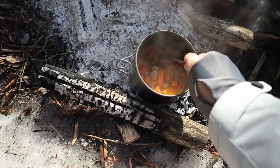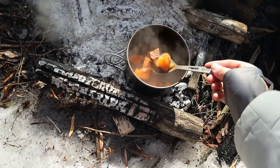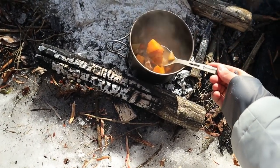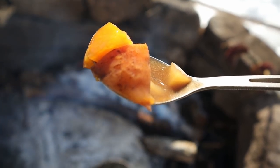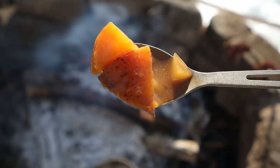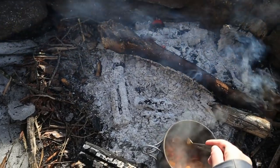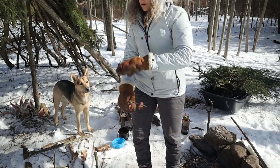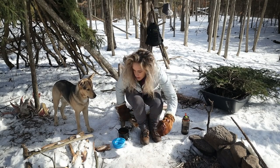That is looking good. Say it's nearly ready. Let's give her a taste test. Oh my goodness, it's perfect. This is meat, it's just a little bit cooked. He'll like that just fine.